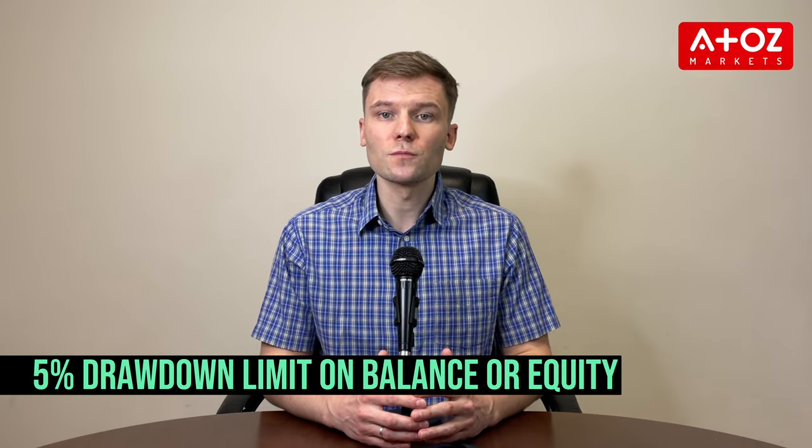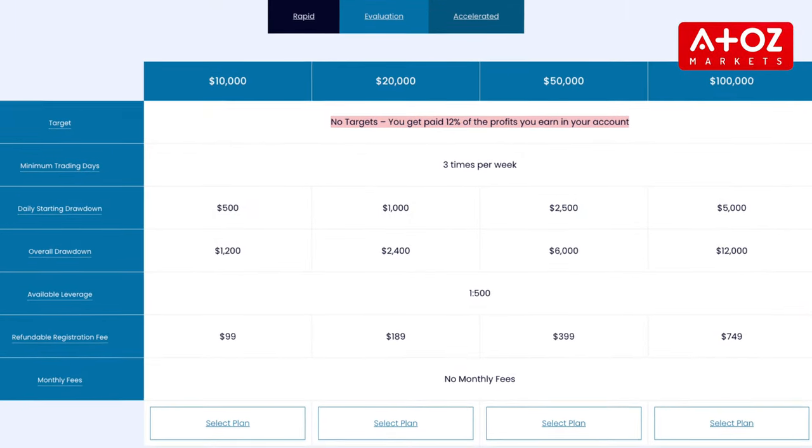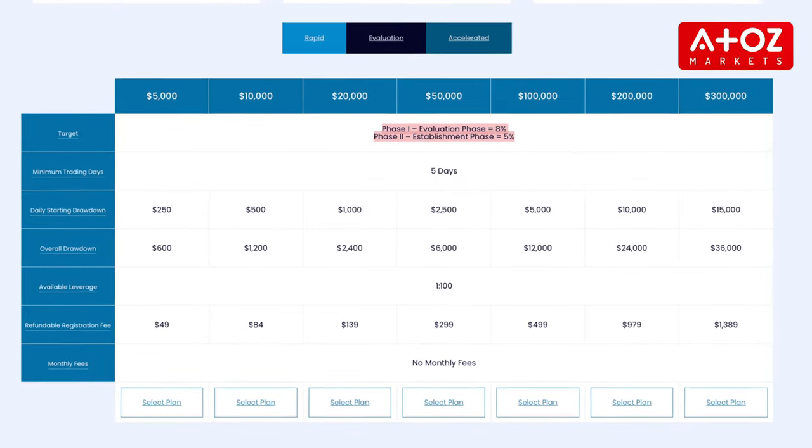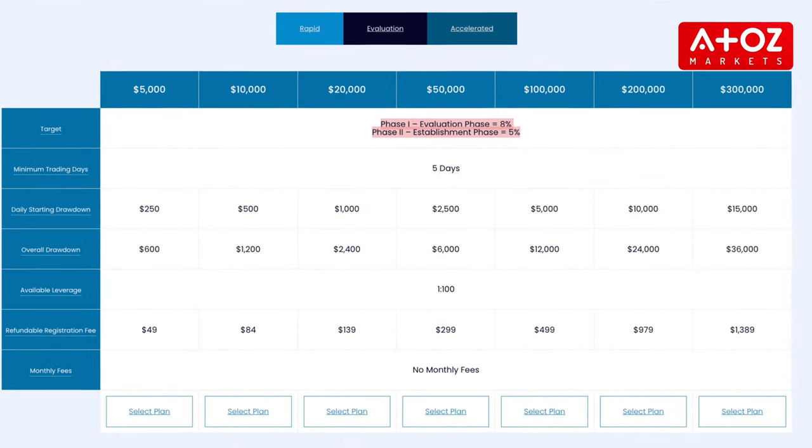To qualify for a funded account, traders in the Rapid and Evaluation accounts must abide by specific rules. These include a 5% drawdown limit on balance or equity at any time, a 12% overall drawdown limit on balance or equity, a profit target of 8% for phase 1, and a profit target of 5% for phase 2. There are no restrictions on what to trade or how much to trade. Once a trader achieves the profit target without violating rules, they will be granted a funded account.